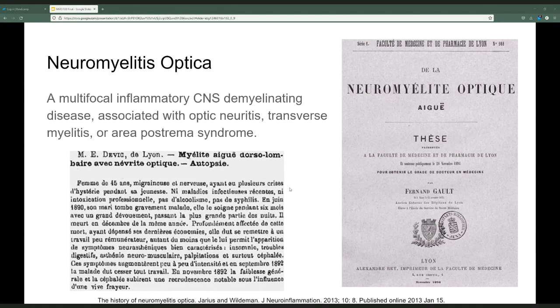It's called Devic's disease after a report from Devic in 1894. On the left is his abstract, and I don't speak French, but I'll talk about it briefly. One of his medical students, Gault, in his graduating thesis, described a patient who passed away from a simultaneous transverse myelitis and optic neuritis.